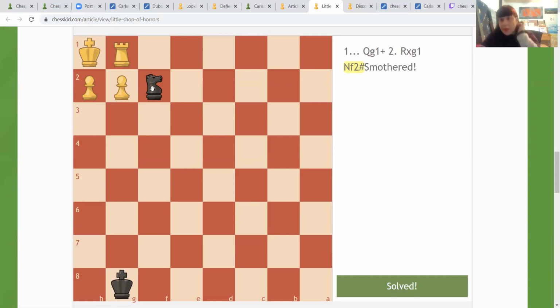So that's the Venus flytrap. I'll send this article to you so you can look at the rest of it. But that's how you can use the discovered double check to create a smothered mate. Some people call it Venus flytrap.